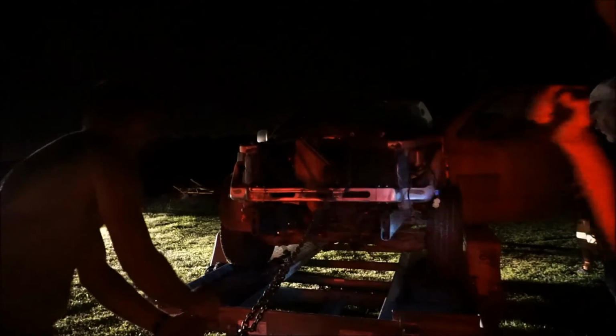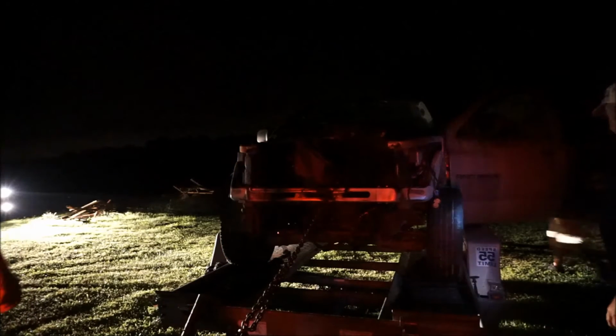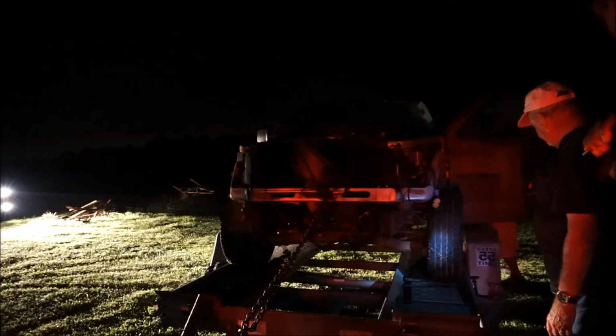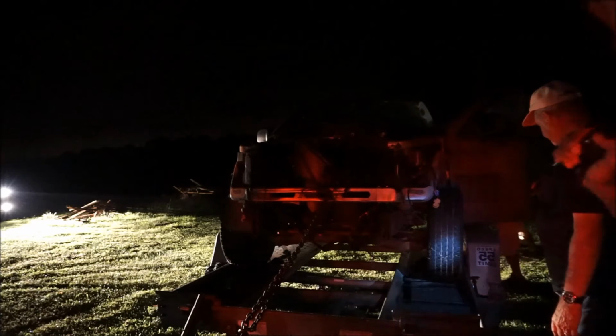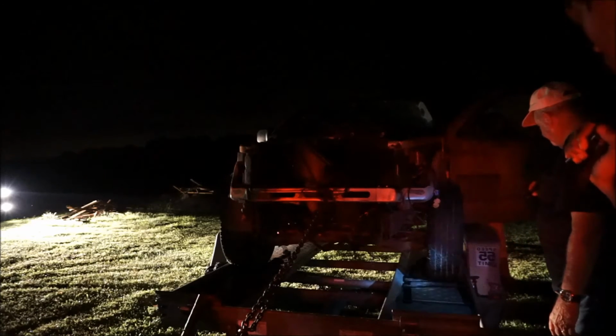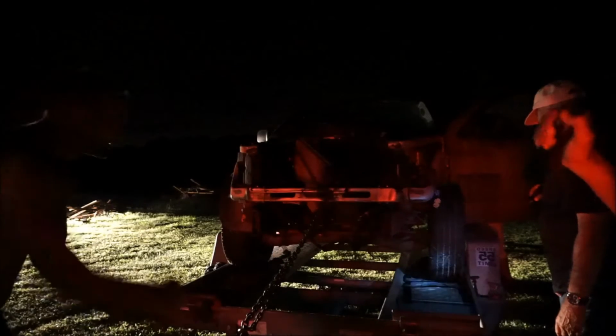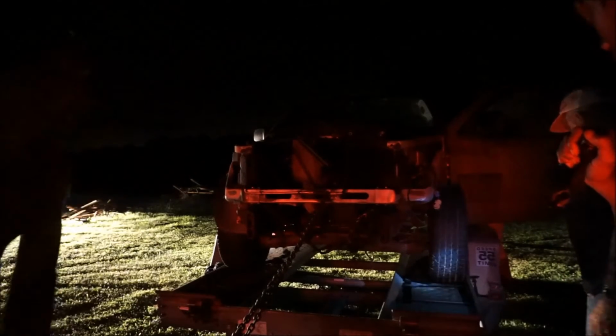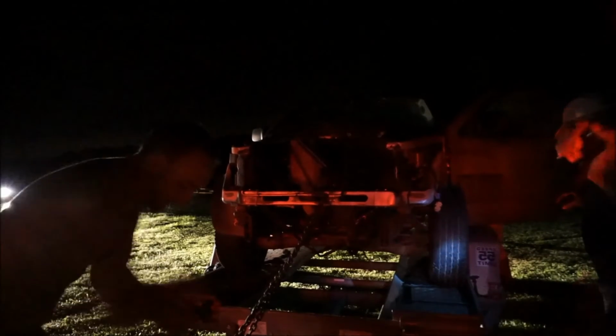Gotta rub over there. Turn left, Donnie. Left to the left, little Bubba. Just a little bit, just a little bit. Don't worry about it. Roll it to the left, buddy, or it's going off the fucking trailer. Keep going. Right there. It's not a fucking tow truck, it's a come along. It's gonna be a little crooked.